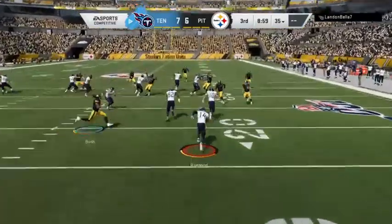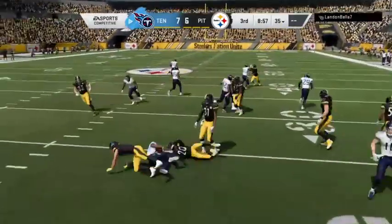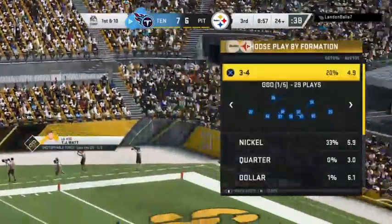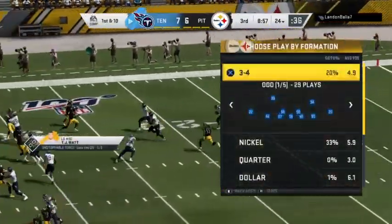This is taken at his 4. They'll bring it back to just about the 25, call it the 24-yard line. At their own 24-yard line.